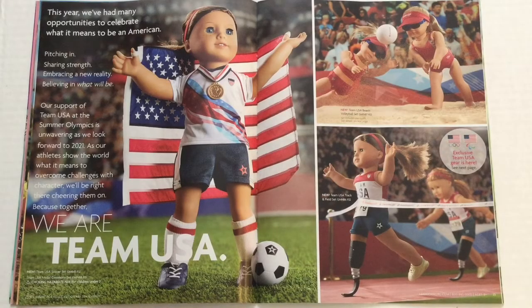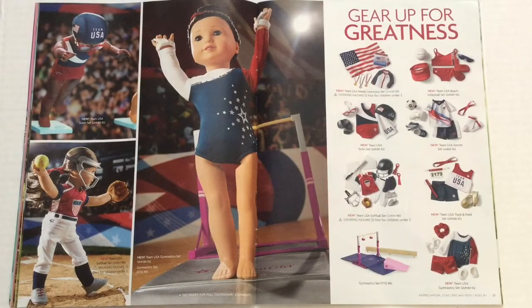Exclusive Team USA gear is here. The American Girl dolls have Team USA gear now for lots of different kinds of sports. "You're up for greatness." This is the American Girl exclusive Team USA gear. They have a medal ceremony set, a Team USA beach volleyball set, a swim set, a soccer set, a softball set, a track and field set, and a Team USA gymnastics set.